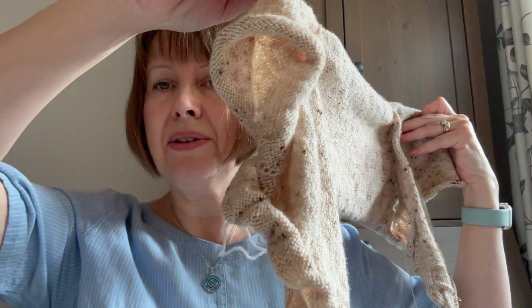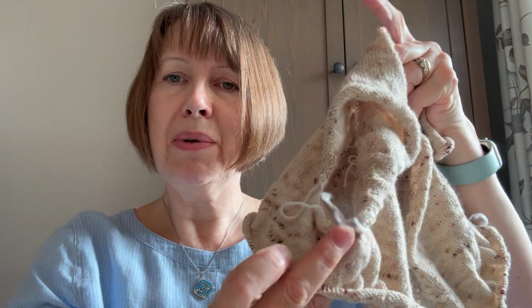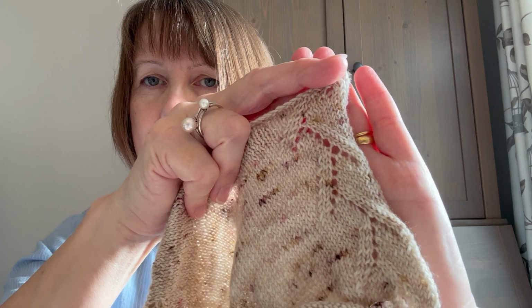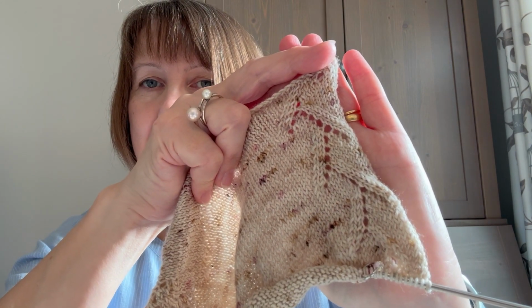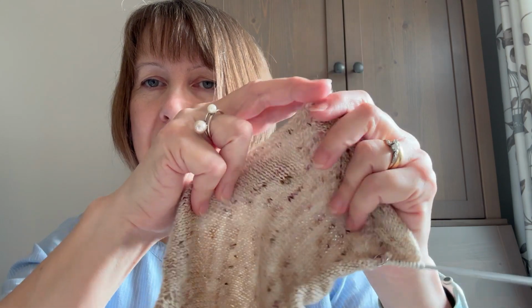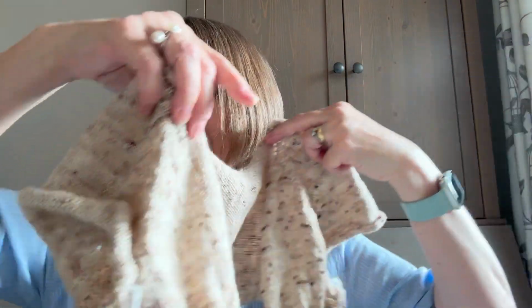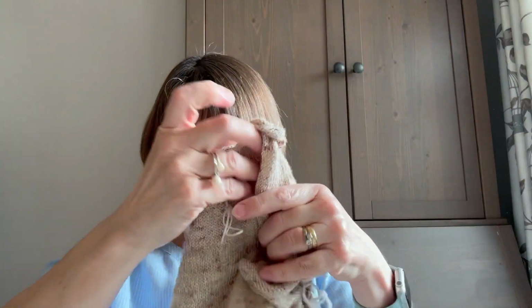So as you can see, I have split for the arms and body, and I'm now starting to work my way down the body. And there is this nice lace design all the way down the front on each side. Luckily I have enough yarn for the extra size, but I think it will be okay. Never knowingly follow a pattern correctly, that's me.